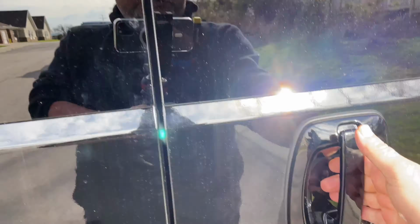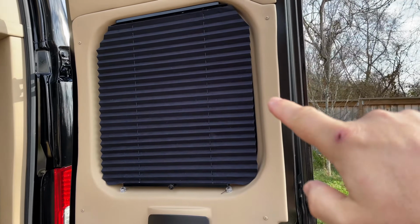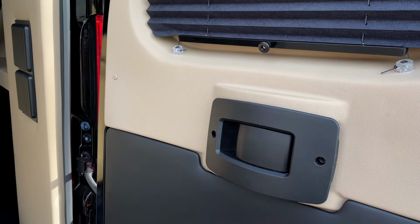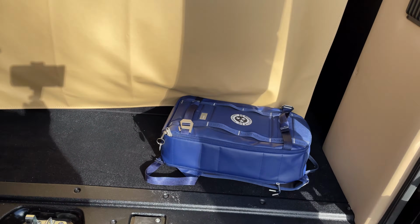I love that these handles are up and down instead of sideways. Kind of gives you the pulling factor. I also like the nice little mabobbers there. Slides right up, slides right down. Pretty neat, pretty nifty. A handle to get out. The Nashville Cars and Coffee bag for size.